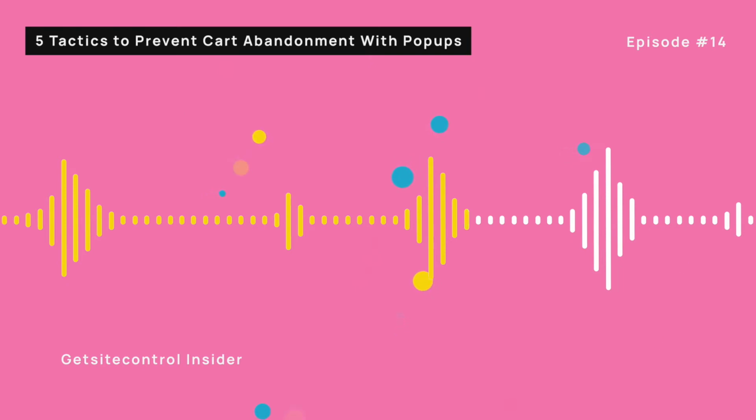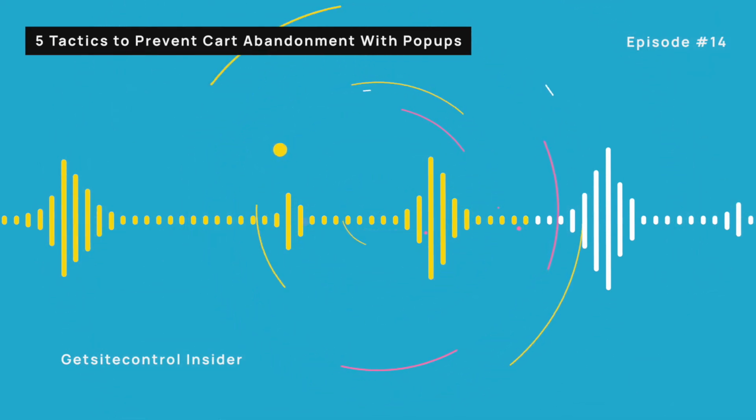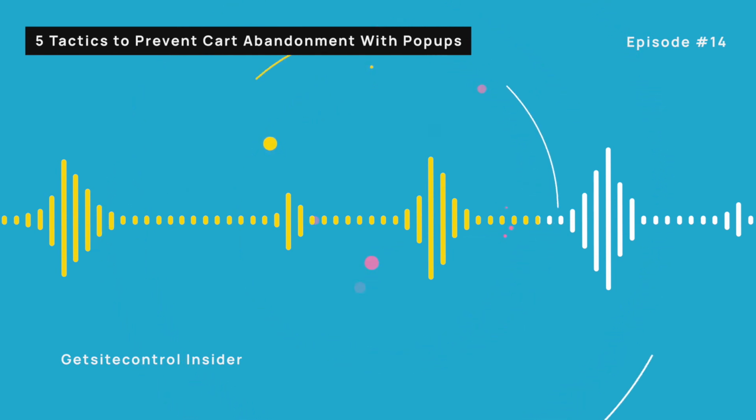Tactic number 5. Outline key policies to overcome other objections. Beyond price and product information, your shoppers might have other doubts that are stopping them from purchasing. 2 of the most common non-price reasons for cart abandonment are return policy and payment security. Return policy. According to Statista, 23% of shoppers abandon their carts because of an unclear return policy. And payment security. According to another survey, 15% of people who abandoned their shopping carts cited concerns about payment security as their reason for leaving without finalizing the purchase.